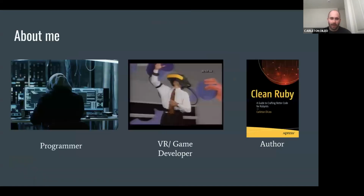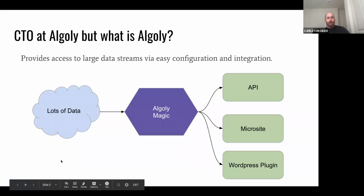So a little bit about me. I am a programmer, VR game developer, and recently an author. I've been doing this for a while, on various different platforms, Ruby for the last 5 or 6 years, and previously, .NET. That didn't work. So right now I'm the CTO at Algoly.